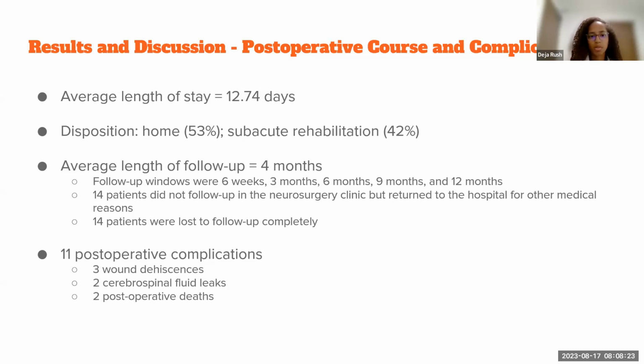The average follow-up was approximately 4 months, but we use the typical follow-up windows you'll see in surgical research studies: 6 weeks, 3, 6, 9, and 12 months. I want to explain that 14 of our patients were completely lost to follow-up, but another separate 14 patients, though they didn't return to neurosurgery clinic specifically, returned to the hospital for other medical reasons, whether to the ER or following up with cancer treatments. So we were able to look at that documentation to ascertain what their ambulatory status was at that time.